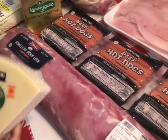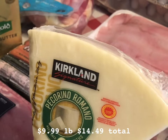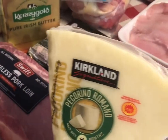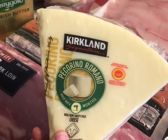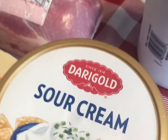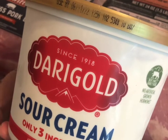Another thing I like to get at Costco is this Pecorino Romano, which is like a Parmesan cheese. I don't know if this is the best deal. It was $14.49, $9.99 a pound. But it'll last me for months. As long as you keep it airtight wrapped, it'll last you forever in the refrigerator. Sometimes the convenience of going to one store is better than trying to find the best deal, as long as it's not too much more. It's hard for me to get around, so I do the best I can. I'm sure there's better prices on some of this stuff, and I guess I'm rambling.